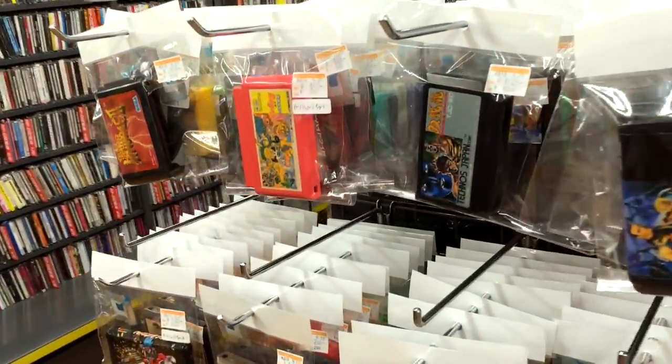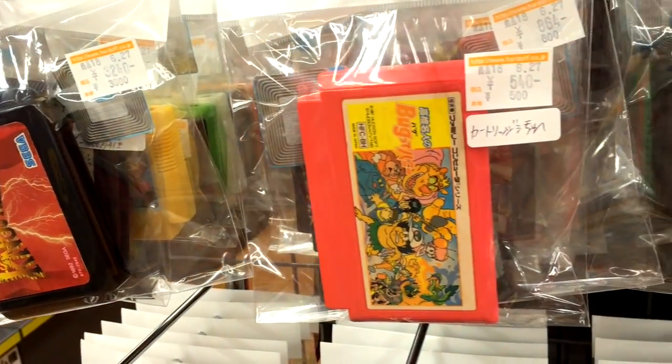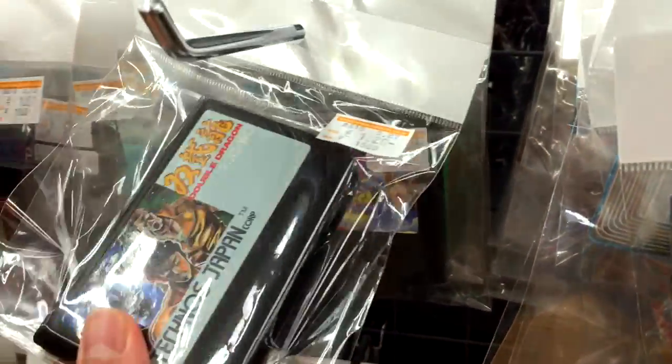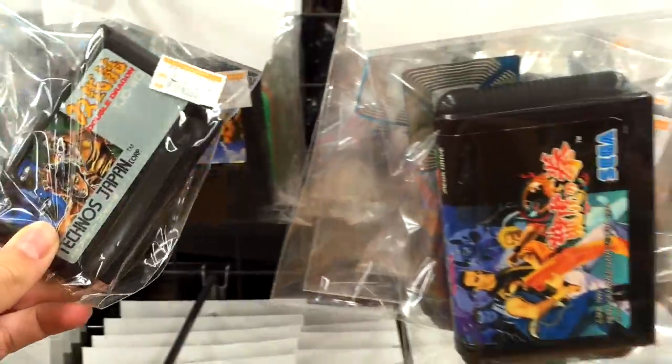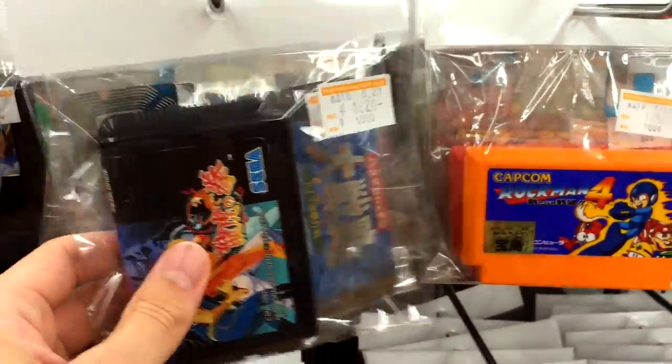Here we've got lots of loose games. We'll go down to the bottom in just a bit. Oh, here's the original Double Dragon for over $16. I would not miss this. Double Dragon 2 is better, yes, it's better. But Double Dragon 1 is still pretty good.